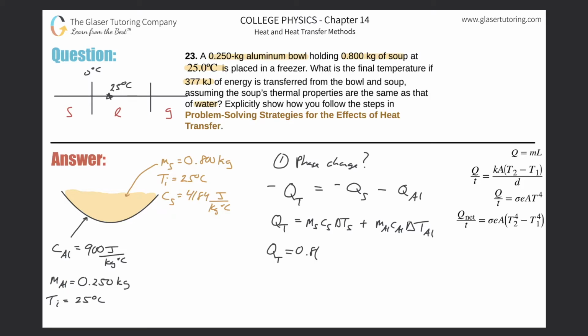Multiply them by the specific heat of the soup, which is that of water. So it's 4184. Your book uses 4186, but I'm so used to using 4184. And the specific heat changes anywhere with temperature. So go figure. So the temperature change now is going to be 25 degrees Celsius all the way to 0, right? So it's a subtraction there.